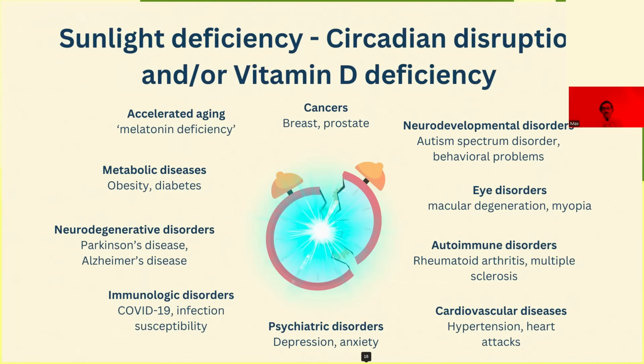So the cardiovascular disease, Richard Weller's team, who I mentioned, he's a world-leading dermatologist who's looking at the systemic effect of sunlight on health. And he has shown, through his work, the critical role of sunlight deficiency in high blood pressure. There's a very established link to development of heart attack and circadian time of day, but also season.